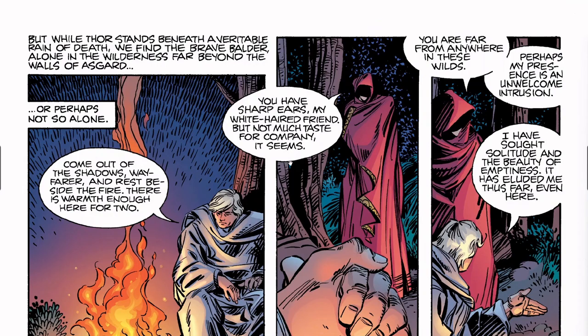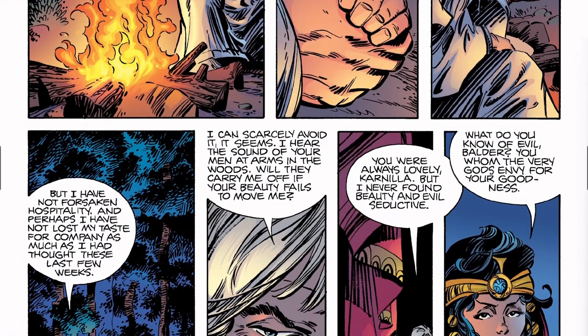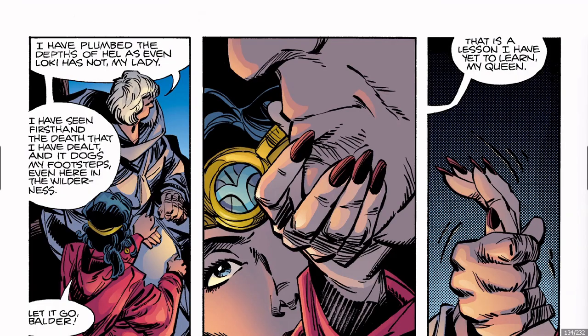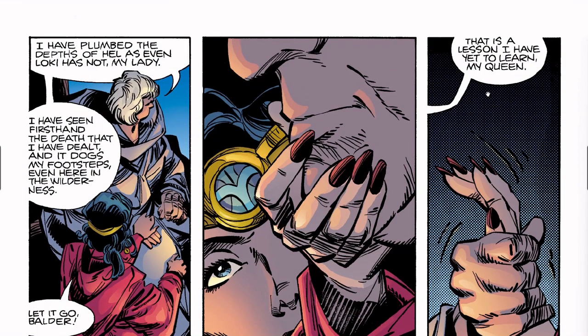So back in Asgard, Balder is sitting here and he knows that someone's in the shadows and tells her to come out, that there's a fire for both of them. And she's asking if he wanted solitude and he says it has eluded him, and he knows who she is, and knows it's Karnilla. She's basically asking what's wrong, and he's saying that the death that he has caused is still haunting him. And she tells him he should let it go because what happened was meant to happen. And he says that is a lesson that he has yet to learn.